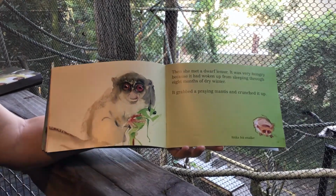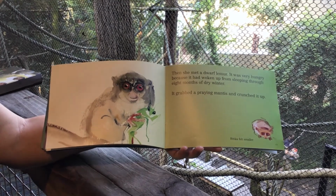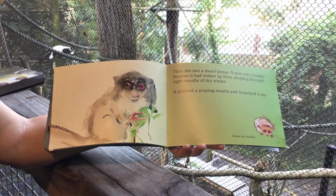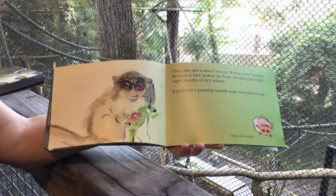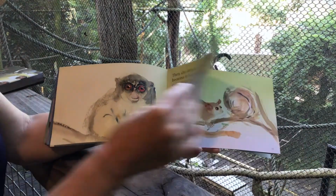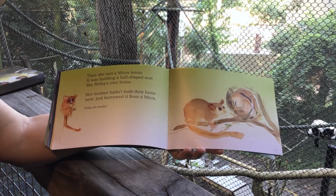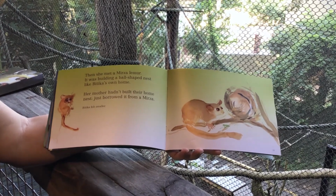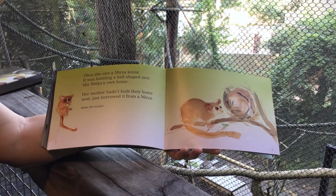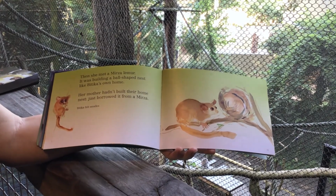Then she met a dwarf lemur. It was very hungry because it had woken up from sleeping through eight months of dry winter. It grabbed a praying mantis and crunched it up. Bitika felt smaller. Then she met a Mirza lemur. It was building a ball-shaped nest like Bitika's own home. Her mother hadn't built their home nest, just borrowed it from a Mirza. Bitika felt smaller.